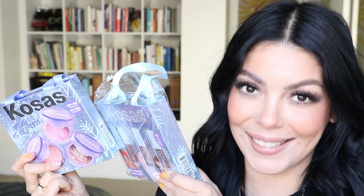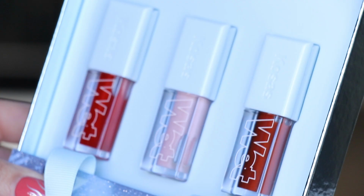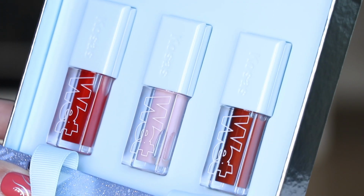These cracked me up when I got them because on the website, I thought they were gonna come in this big tote from Kosas, and look how tiny they are. If you've tried anything from Kosas, you know that the formula in these products are really good. This is the Kosas Wet Set Juicy Jellies Sheer Lip Oils. You get 3 of them and it's $25.